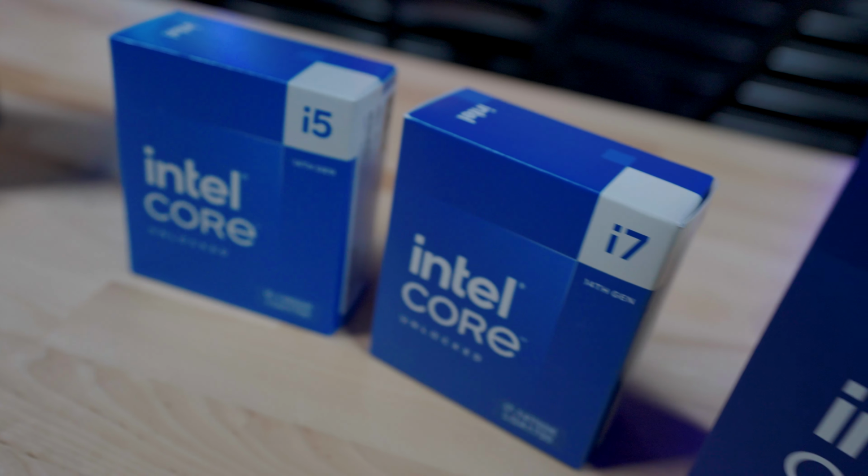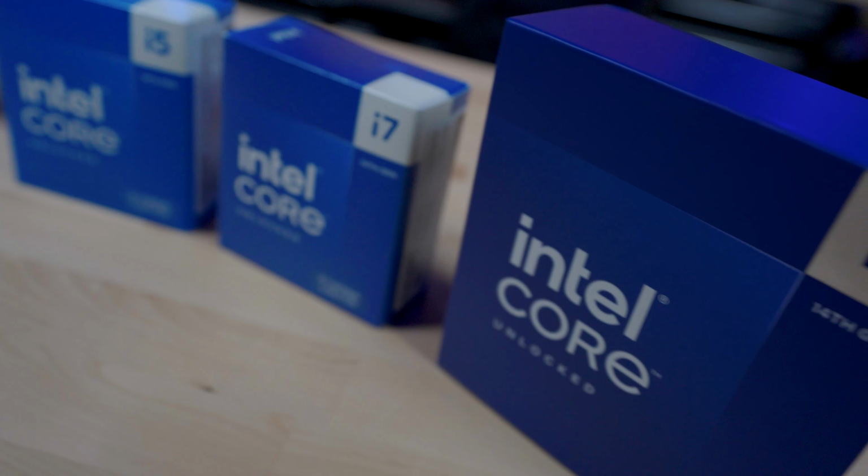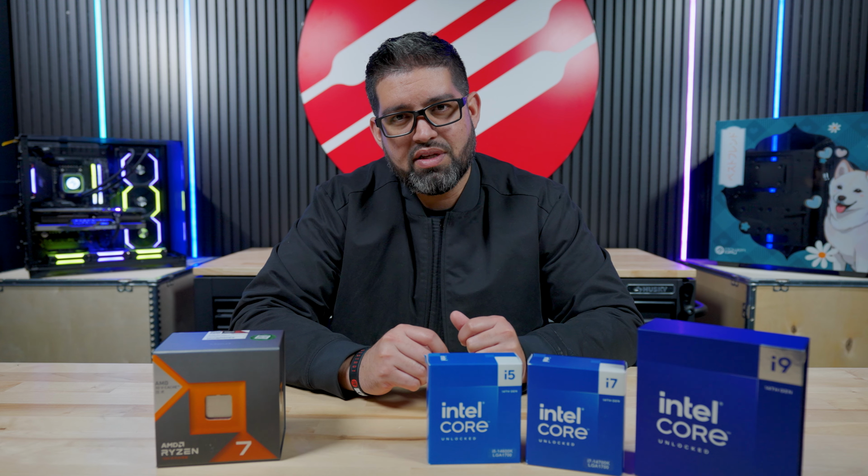Again, with Intel, the pro is obviously that everything just works right out of the box. There's a lot less finicky issues in comparison to the AMD platform.